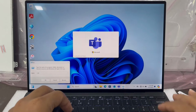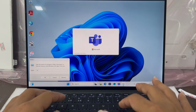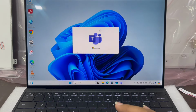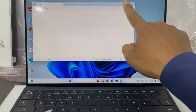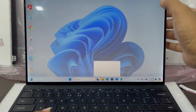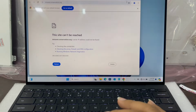XPS 13 9310's laptop has a nice keyboard with good travel and its backlight is bright and does not bother our eyes. With a 52Wh battery for cellular, the battery life on the Dell XPS 13 9310 is not exceptional. Expect around 3 to 4 hours of moderate usage before needing to recharge.